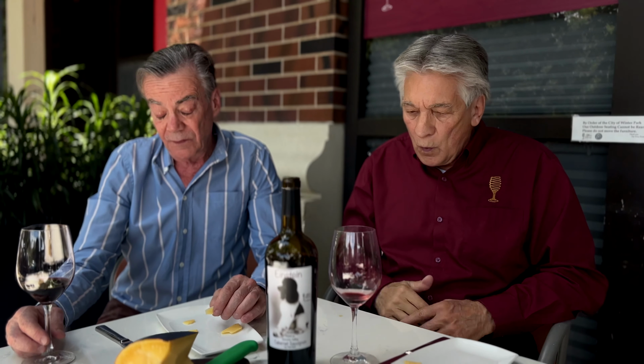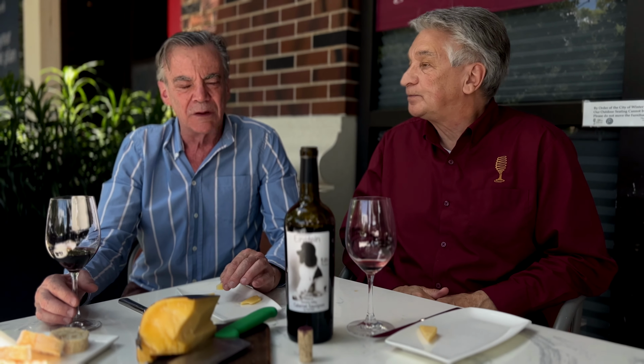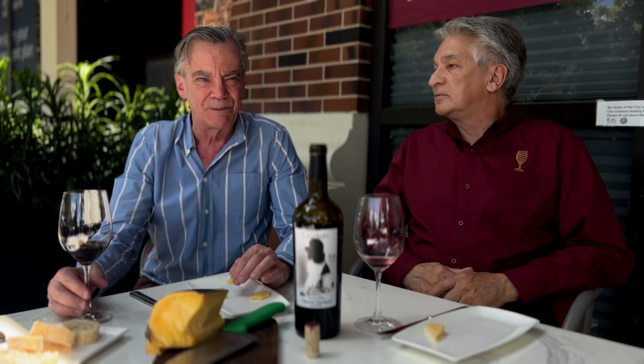By the way, another thing to keep in mind is that cheese and wines generally pair pretty well. Sometimes there's a mismatch, but in more cases than not, cheese and wines they like each other.